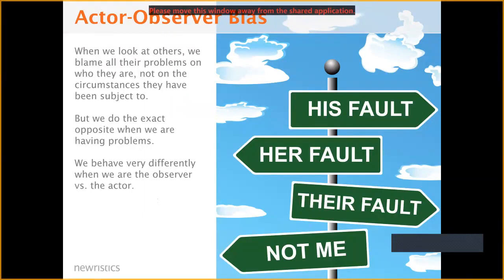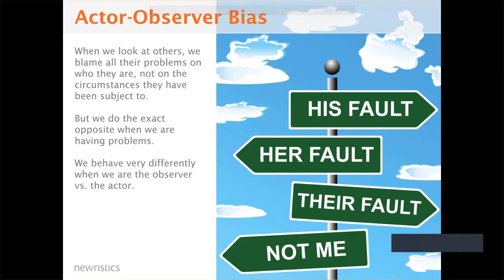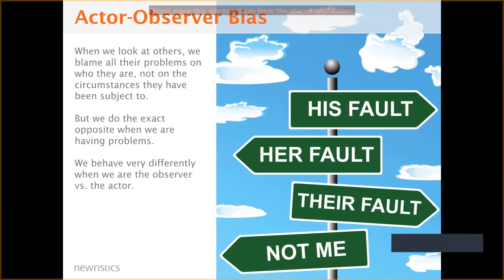When we are an actor versus an observer, we behave very differently. When we are an observer, we look at somebody who's having problems, and we tend to blame them for their problems. We don't take into account other circumstances that might have led to the problems they're having. We hold them much more responsible than we hold ourselves.